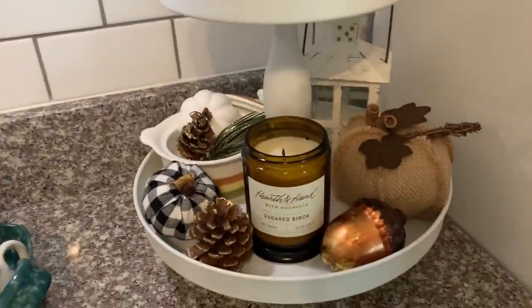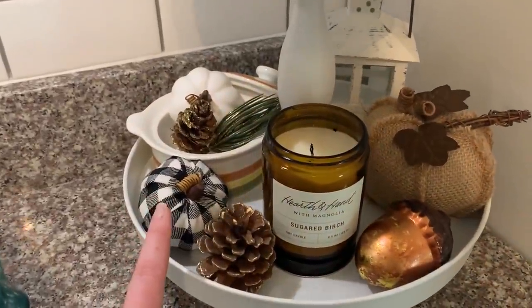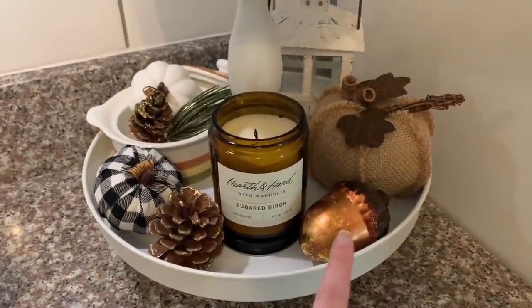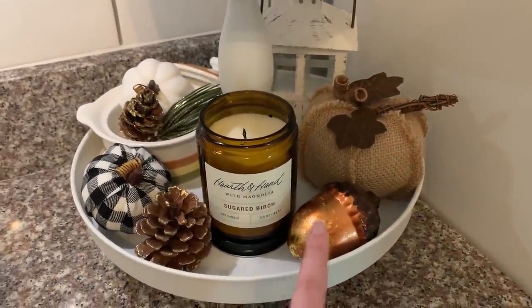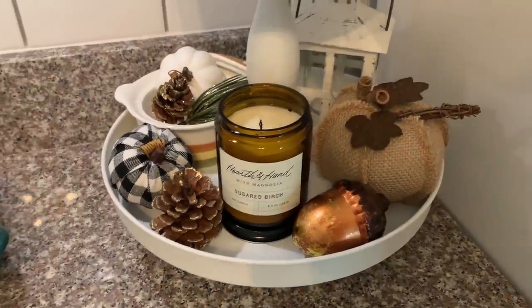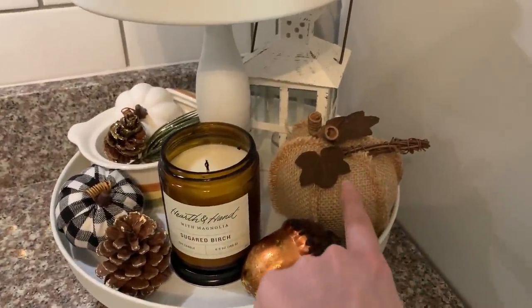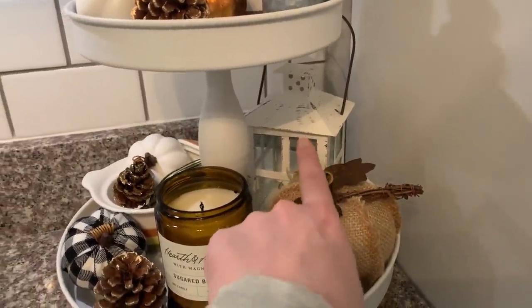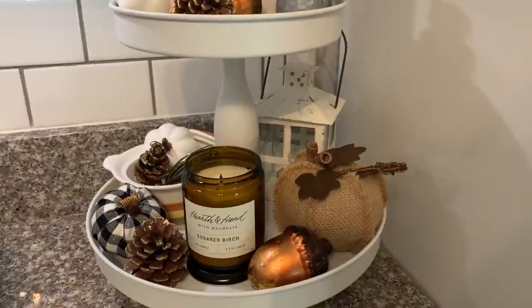And then moving down here, this little pumpkin came with the white ones that was that set from Hobby Lobby. And then these gold shiny ones came in that other set. I wanna say I got them at Target. And then this guy is new from Hobby Lobby this year. I got that guy back there on Amazon, and that just kind of lives on the tiered tray all the time. I think it looks really nice.